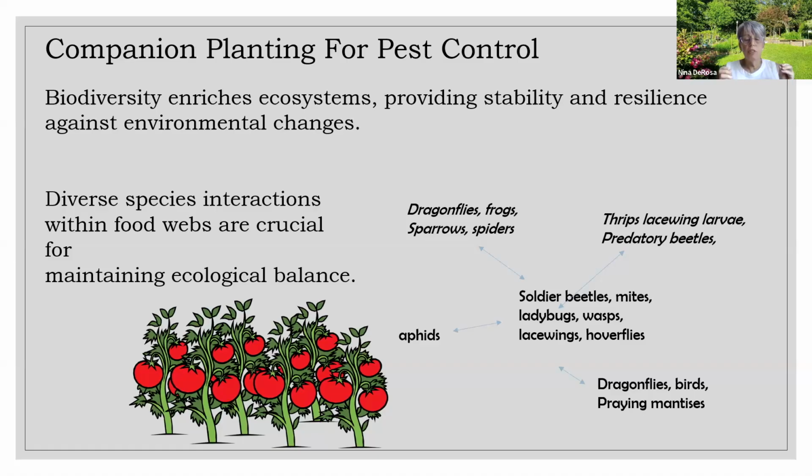Okay, I'm just going to tell you about these tomatoes. So this is what we're talking about, pest control. Tomatoes get aphids. We know that the aphids are eaten by soldier beetles, mites, ladybugs, wasps, lacewings, and hoverflies. That's a whole group of insects, right? So if we wipe out three or four of these different genera of insects, we're going to have an overpopulation of aphids. And that goes with the soldier beetles. They're eaten by dragonflies, frogs, spiders, and sparrows. So if you diminish the population of any of those, it's definitely going to adversely affect the population of the soldier beetles. And it goes on to lacewings and ladybugs. So we need to keep the food chain intact. And the better you can do that, the more resilient your garden will be.